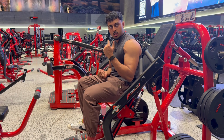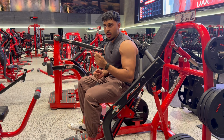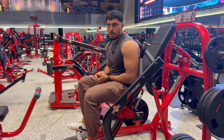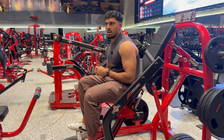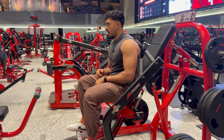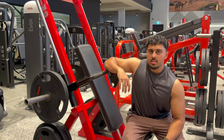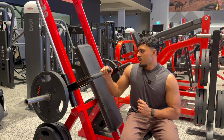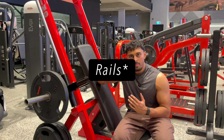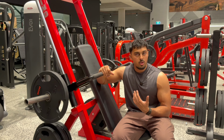All right, now onto our next exercise, which is for our shoulders. So we're gonna do a machine shoulder press. So there's so many here, but what I think I'm gonna do is I'm gonna do one that's on the Smith machine, and I'll tell you why in a second. So let's head over there. Now, you're probably thinking, Nate, this doesn't look like a Smith machine. So what I mean by a Smith machine is that this is on tracks. Like, imagine the amount of stability you have on a machine like this compared to a normal Smith machine.